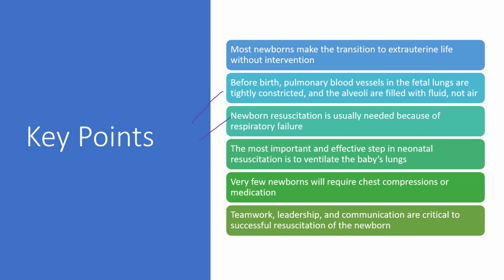Newborn resuscitation is usually needed because of respiratory failure. In your adult patients, traditionally it's cardiac failure that leads them to need resuscitation. However, with neonates and even some pediatric patients, it's usually because of respiratory failure. So one of the most effective things for neonatal resuscitation is going to be effective ventilation of the lungs. Traditionally, once you see effective ventilation of the lungs, you're going to see their heart rate improve. In fact, that's the number one sign that you are effectively ventilating a child: their heart rate starts improving. So that's something you need to pay attention to as you're doing this.